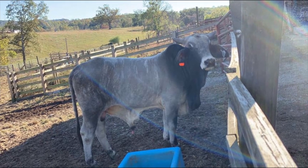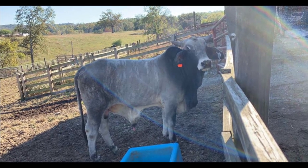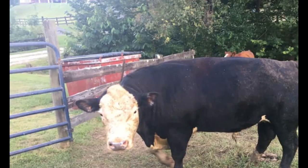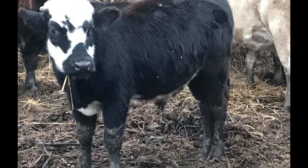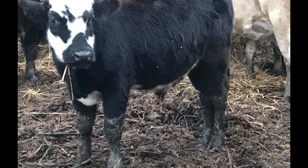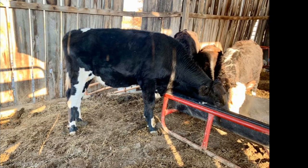There are more cattle breeds than you can shake a stick at, everything from Brahmas to Zebu. They're on every continent except Antarctica and the Arctic. But if you consider the Arctic, musk oxen are probably just big hairy cows.